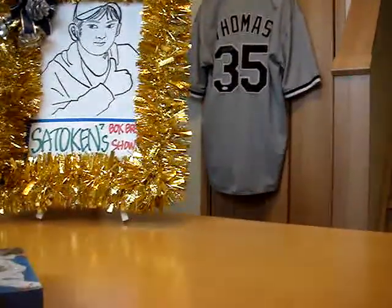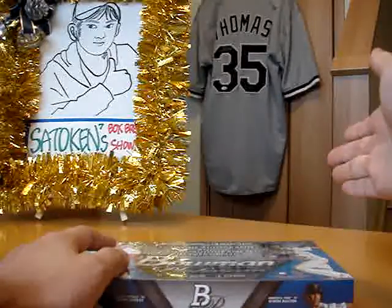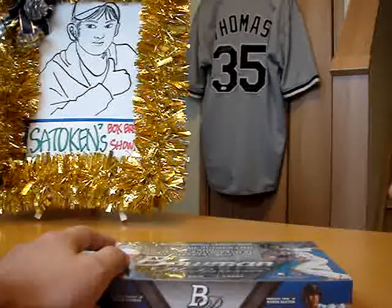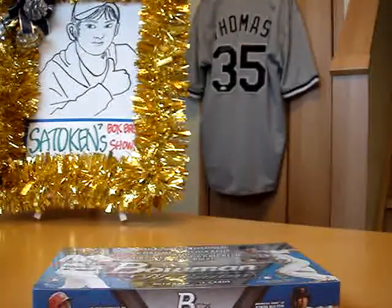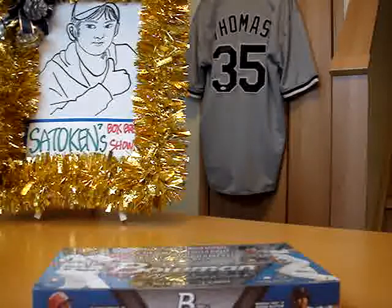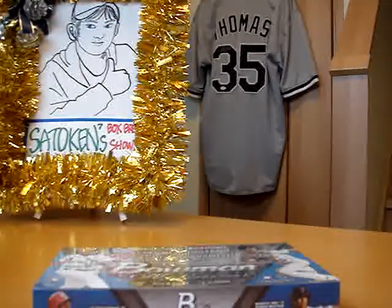Okay, so today we're gonna open this one, Bowman Platinum. Sorry, no Rongo, no Cooter, no Hooter Girl, no Ninjas. They're all gone, fired. Sorry, not a good word, but they're now taking an early vacation because the Canucks season is over.